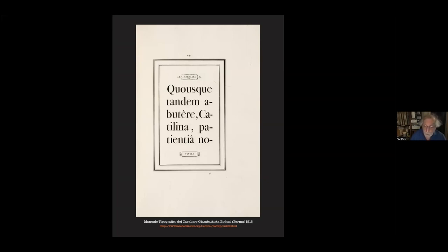And then there are also other copies of this manual that have been digitized. What you're seeing here, by the way, is the largest size of Bodoni's type. It's the model for ITC Bodoni 72.